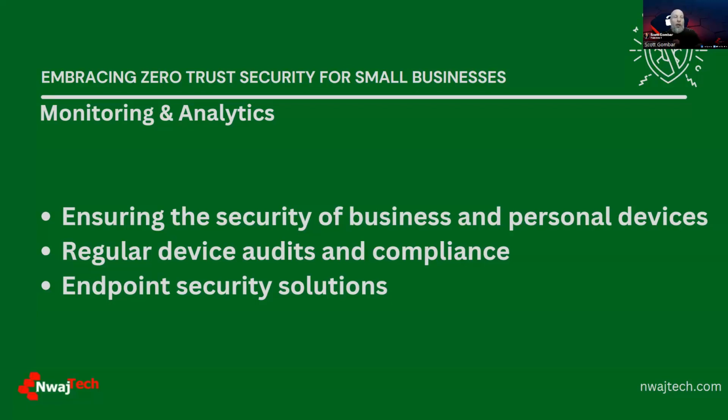We monitor for excessive logins. We monitor for password changes, forwarding emails. All of these things are monitored because this is all part of Zero Trust. Most of our clients don't even have forwarding as an option on their email. It's disabled, so it cannot be turned on.